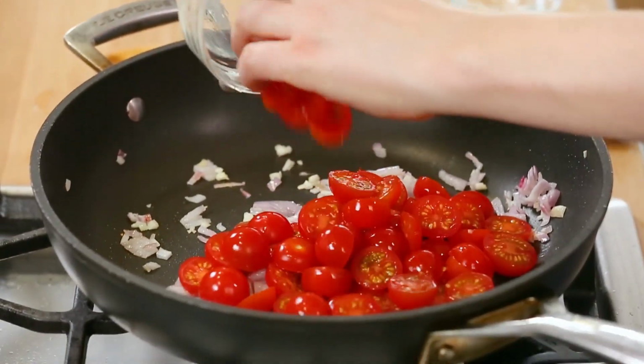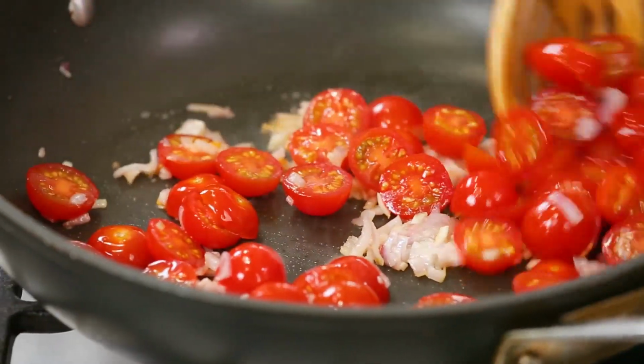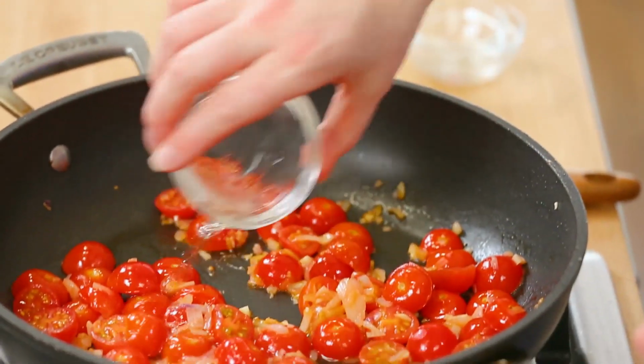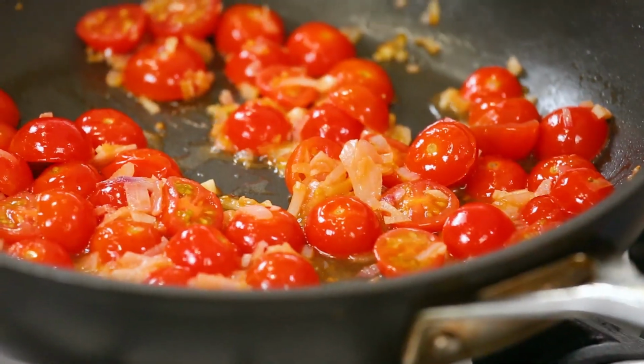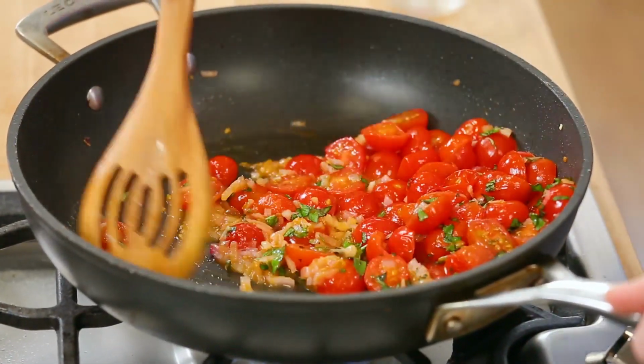Then we can throw our tomatoes into the pan. I'm gonna cook those up again for maybe just 2 to 3 minutes, just until they're heated through. To finish this all off, I'm going to add a splash of white wine vinegar and some freshly chopped basil, and you have all of the deliciousness of bruschetta.